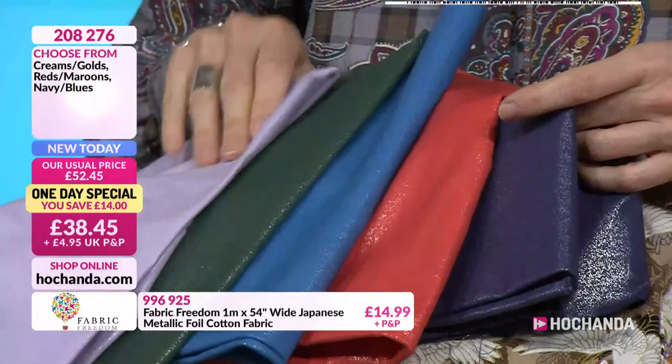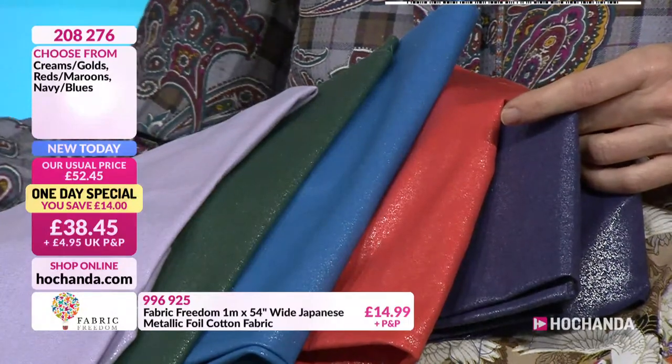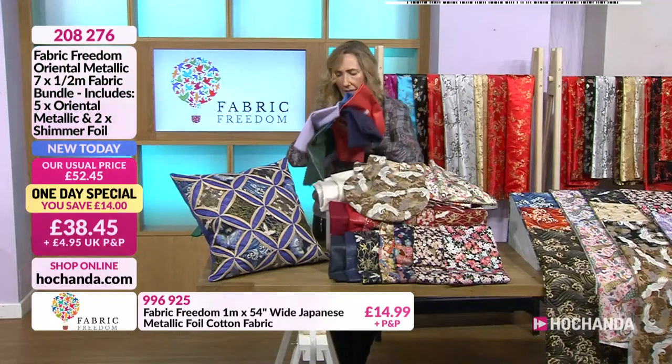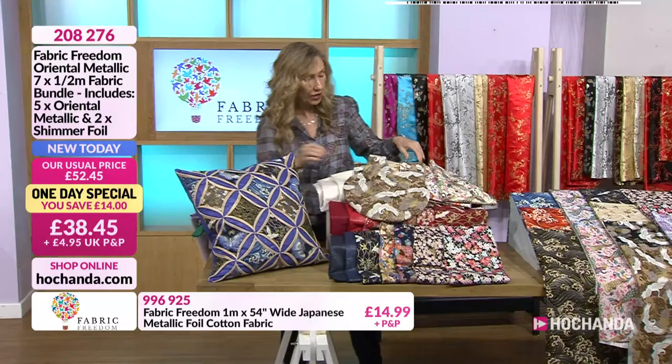Top of your one day special, but you do get two colours within your one day special as well. Oh, look at this. There's loads there. Anyway, have a look at the web shop ahead for those if you just want your shimmers as a pick and mix, as Hayley described. That beautiful blue is on this gorgeous cushion here. The not Japanese knot bag.